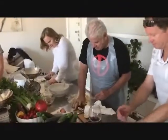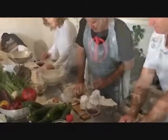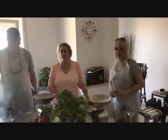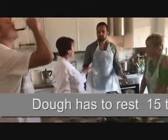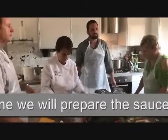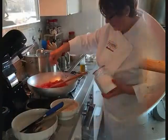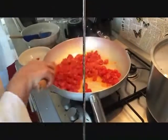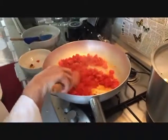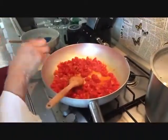Well, now it's our turn. Again, Nancy never learned not to play with her food. And it has to rest for about 15 to 20 minutes, and in the meantime we'll prepare the sauces together. Chef adds sliced cherry tomatoes in olive oil and a pinch of salt. She sautés till tender. A simple but fantastic sauce, olive oil and tomatoes.